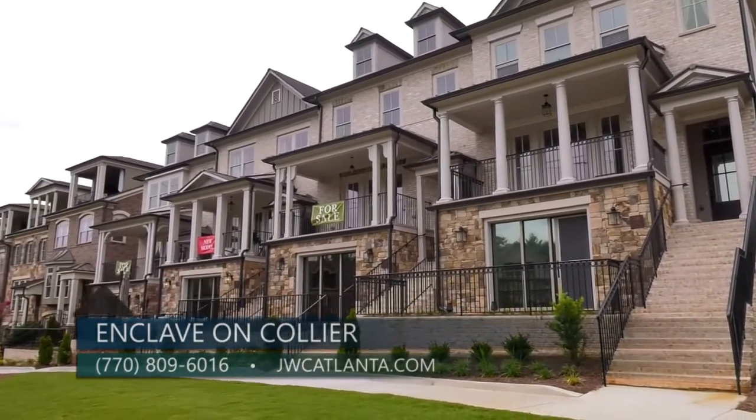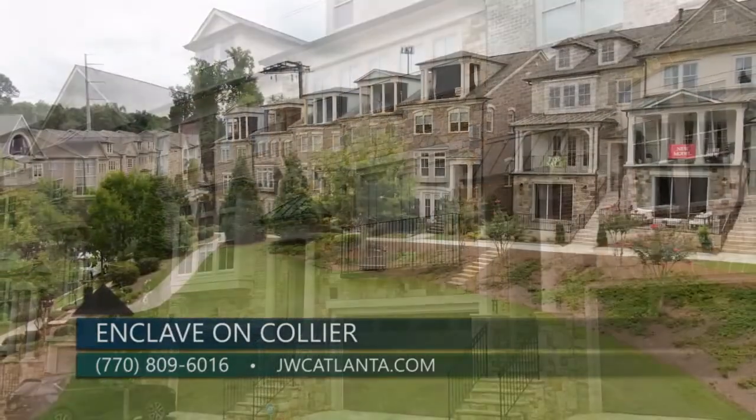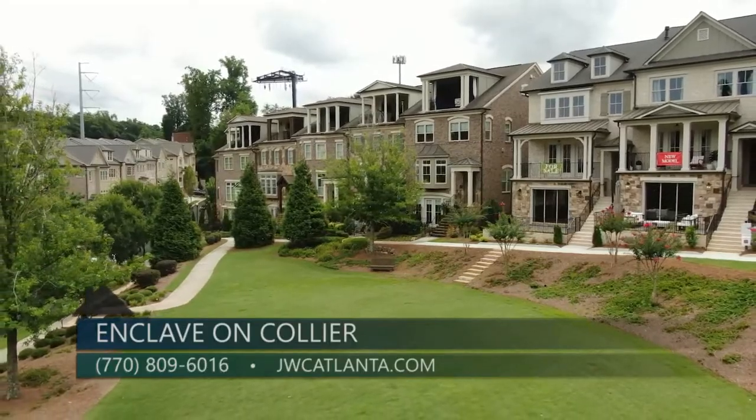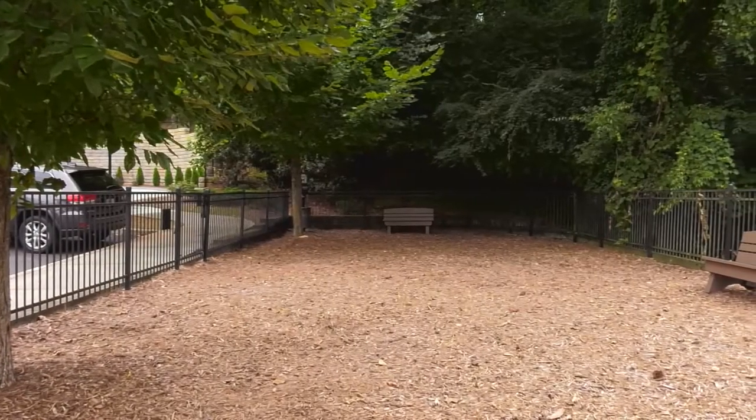These homes have timeless features such as our brick and stone exteriors. In this neighborhood, we have a luscious green central park. We have a great pavilion, an elegant fireplace, a dog park. It's just a great community overall.